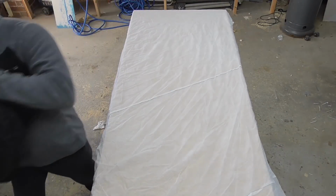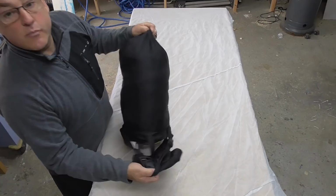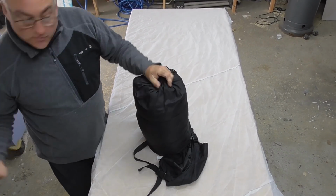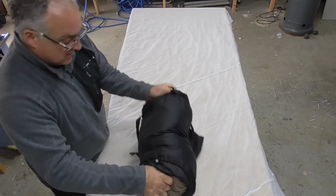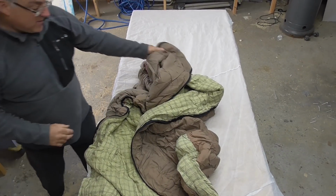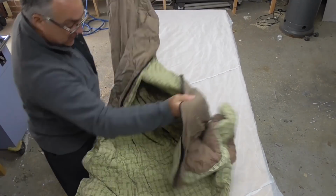Alright, the next one I bought was this Coleman. Again, it's in a compression sack, which will go down, but it won't go down as small as the last one I showed you. I've had this one a fair while now, probably about 5 years. So it's a Coleman, and there's no hood on this one.